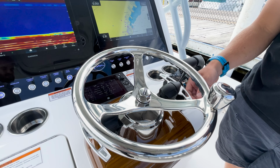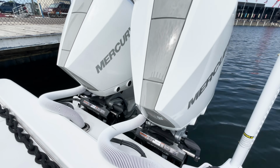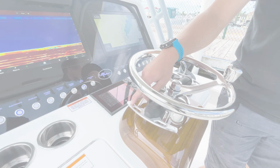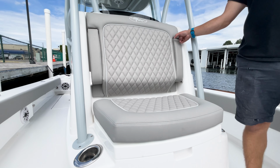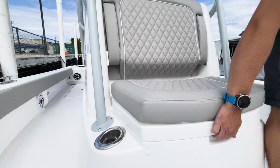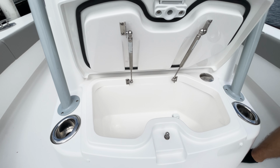Here at the helm, we're also equipped with dual levers, one for the trim. We also have one for the hydraulic jack plates. Here at the front of the center console, we have additional seating with dual armrests that fold down. Under the seat right here, we have a versatile area. You can either use it as a cooler or storage.